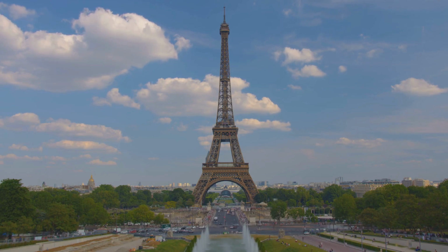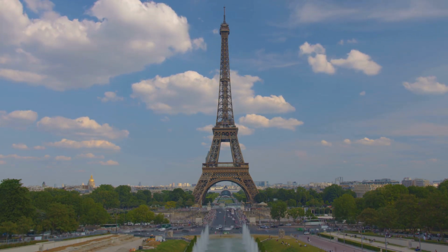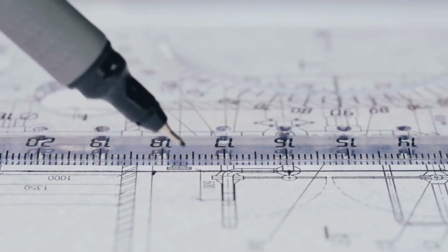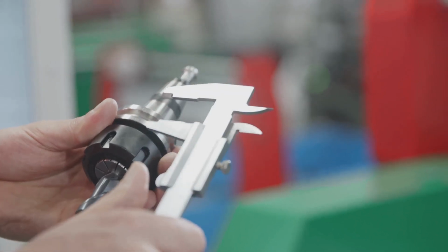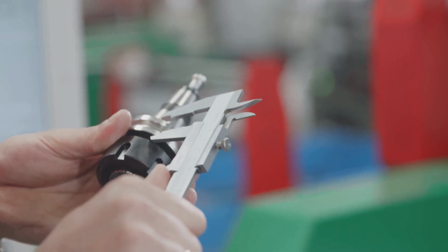The ambitious construction project began in 1887, marking the start of a remarkable engineering endeavor. The construction demanded immense precision and accuracy at every stage, pushing the limits of 19th century engineering capabilities. Every single one of the 18,038 individual iron pieces that formed the tower was meticulously crafted in Eiffel's factory, ensuring the highest standards of quality and precision. Each piece was measured with incredible accuracy, down to a tenth of a millimeter, a testament to the dedication and skill of the engineers and craftsmen involved.